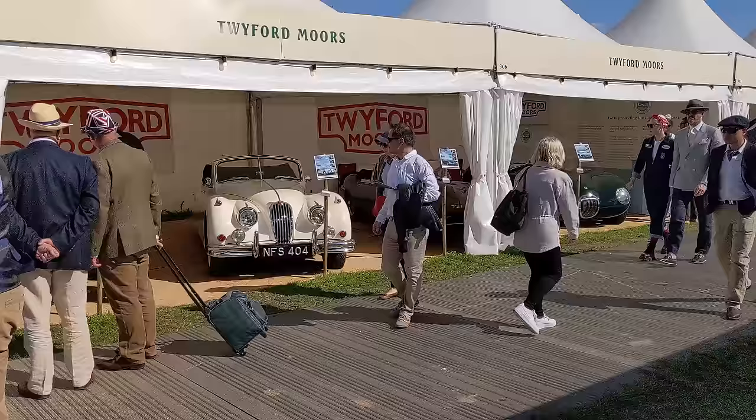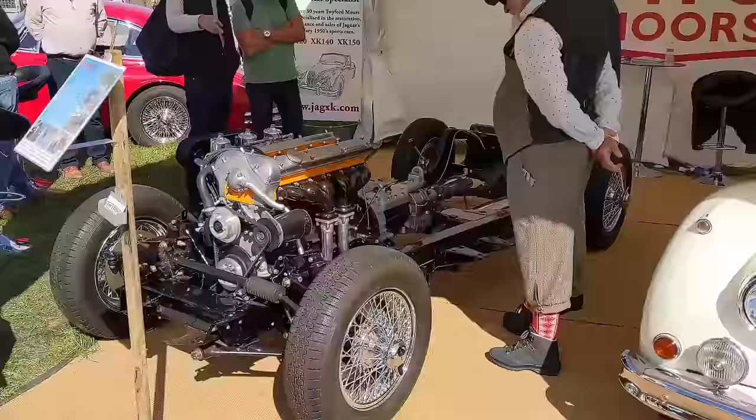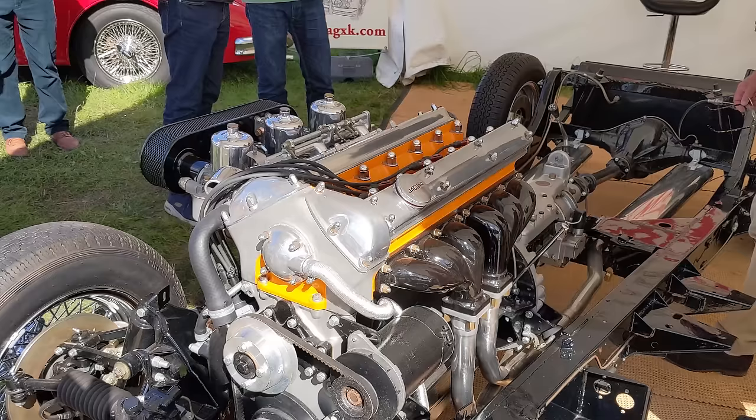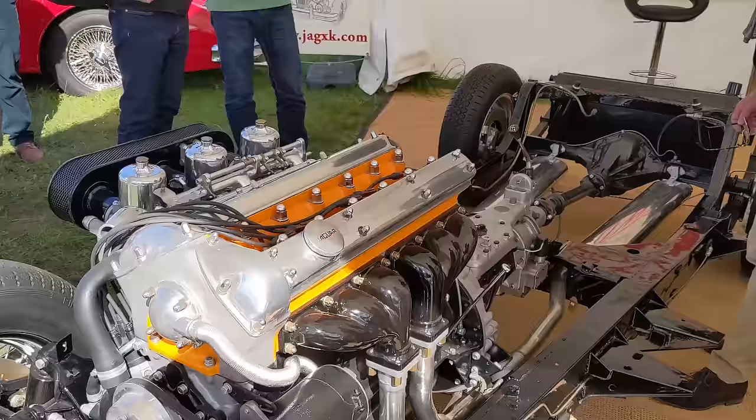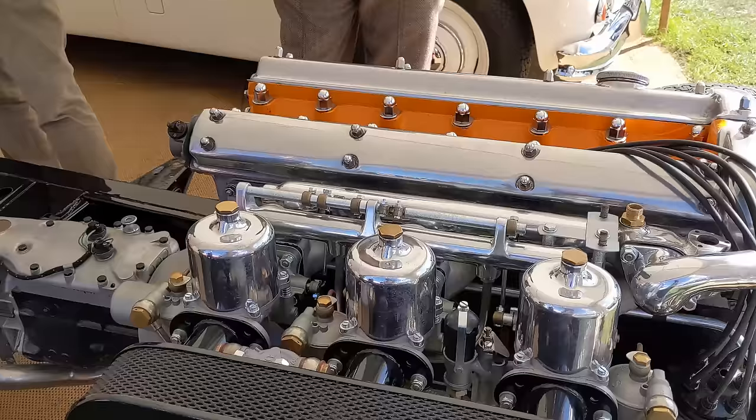Okay, I don't have any business with Twyford Moors. I don't even know if that's how you pronounce them, but these guys do a lot of leading Jaguar XK work here in England. Just look at this chassis and how well done it is. Got triple SU, XK150S specification it looks like. This is really neat. The air filter that goes in the inner fender. Wow. That's a wonderful sight.